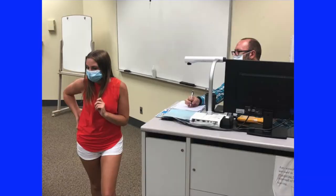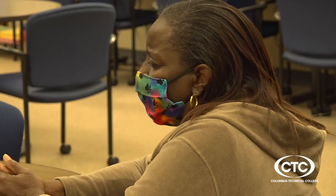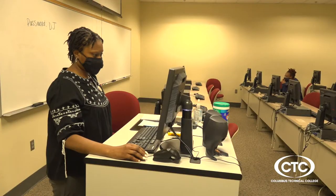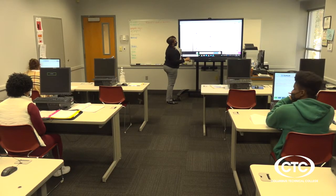The Division of General Studies offers several degrees and certificates, but is most known for helping students build a solid academic foundation. From algebra to English, chemistry to biology, all of the core classes are taught in this division. And nearly 30 of our classes are transferable to any four-year college or university in the University System of Georgia.